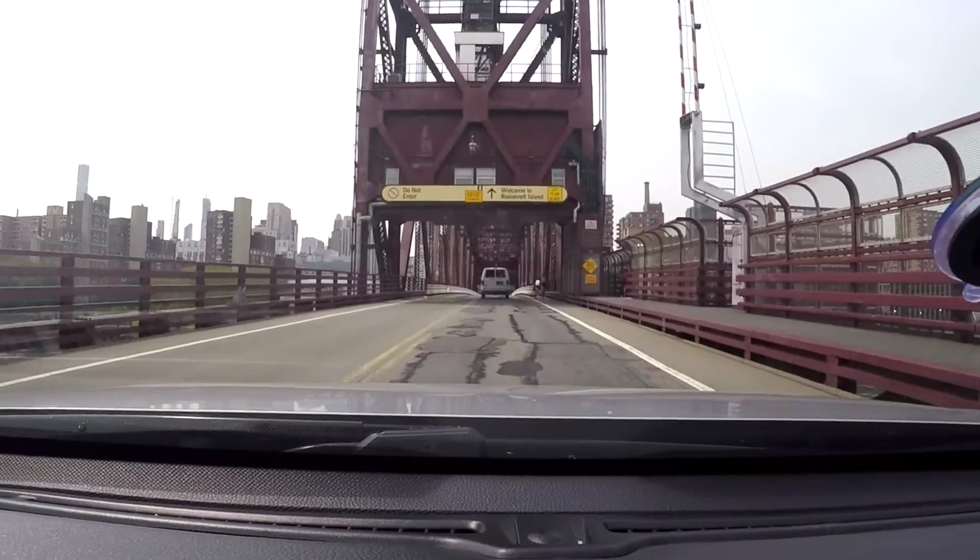This is a smallpox hospital that was actually built in the 1850s, apparently to house people that had smallpox at the time.